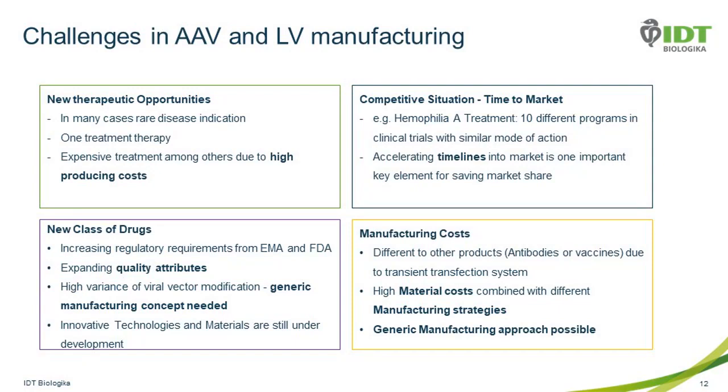On the other hand, I showed on a previous slide that for some indications, several constructs are in the pipeline with similar treatment approaches, and a competitive situation exists. Accelerating into market while also reducing efforts needed is in general an important factor, and for the competitive situation, one key element to save market shares.